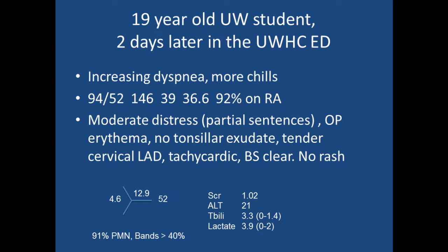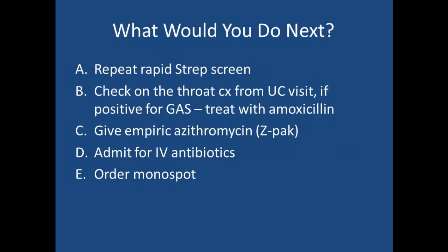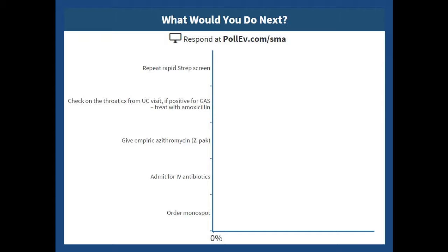Let's take a look at her labs. Her white count's normal, but she's got a lot of bands. Her platelets are low, and her creatinine looks good. Bili's up a little bit, lactate's up a little bit, okay? So sick lady here, got the picture. What would you do next? Repeat the rapid strep screen, check on that throat culture from the urgent care, and give her amoxicillin if it's positive, give empiric azithromycin, admit her for IV antibiotics, or order a monospot. What would you do next?